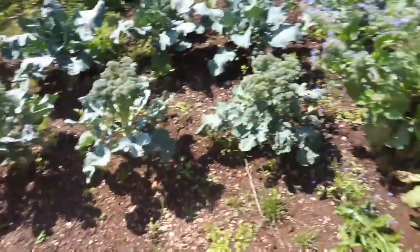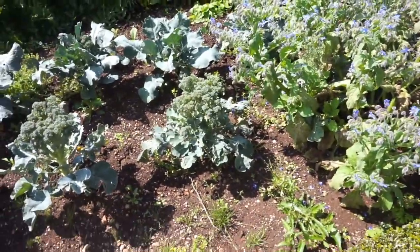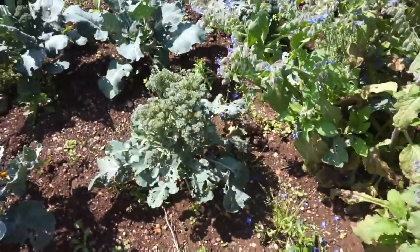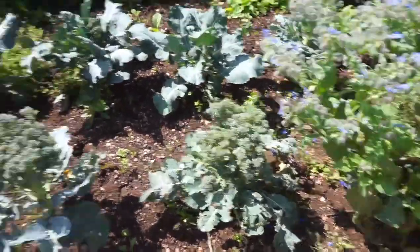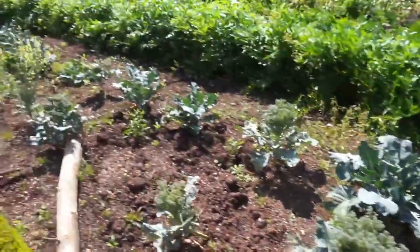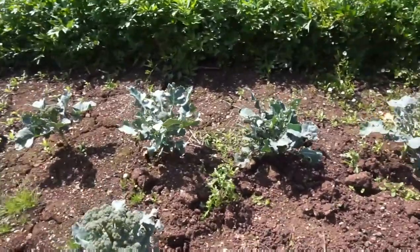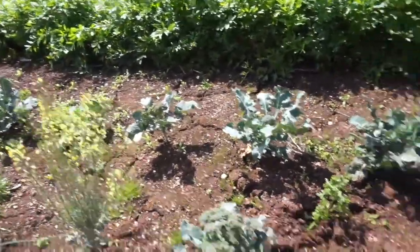Well, this broccoli's going to waste. They should be eating this. There's a nice head over there. But look, this is blown. I'd eat that quick. This is fully blown. There's a nice head over there. Oh, there's a nice head over there as well.